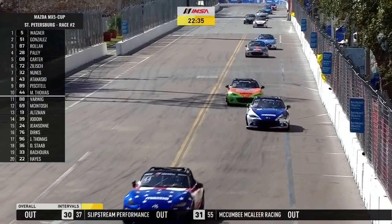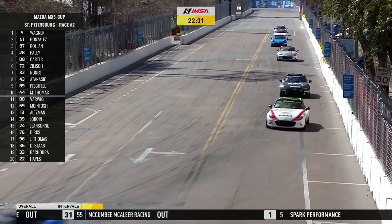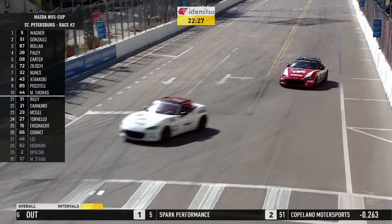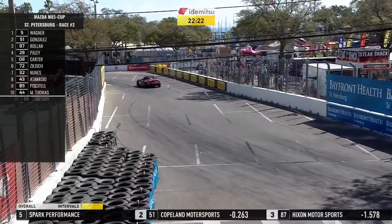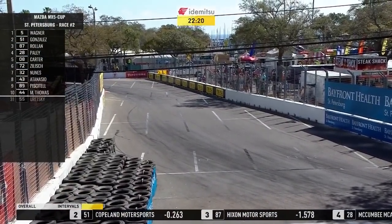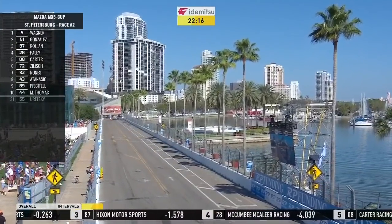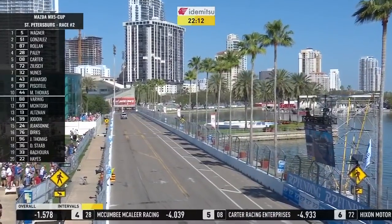It's Gresham Wagner for Spark Performance that leads in the number 5 from Tyler Gonzalez from Worcester Starter. He's in second position in the 51 Cortland car. Then Celine Roland in the 87, and that is the Hickson car. Mcgee represented in the top 4 by Sam Paley. Michael Carter has found a bit more pace than yesterday when he was languishing around the bottom and just outside the top 10, in fact. The 08 red, white and black car is in 5th.